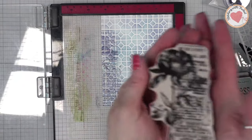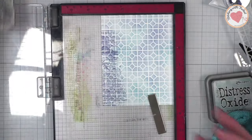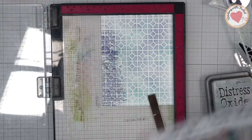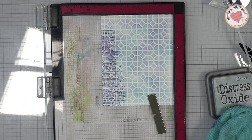Oh, yay, Nikki loves her glass mat. She loves how big it is. I do too. I loved my small one, but I really love how big this one is. I mean, I can just spread my mess out even further. Andrea, my glass mat is the 16 by 22.